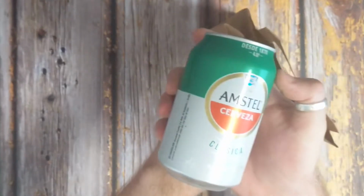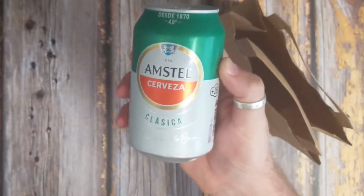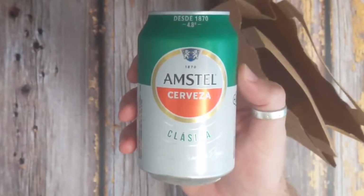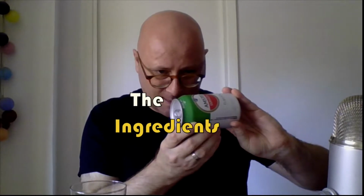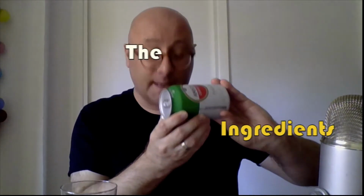Excitement mounts. Ooh, okay, we have Amstel Cerveza, the Clasica. This is a lightish type of beer of 4.8%. It's quite simple with the ingredients. We have water, barley malts, and hops and also extract from hops. Quite Italian looking, with the choice of colours, even though it's done here in Spain. Let's give it a pop open.